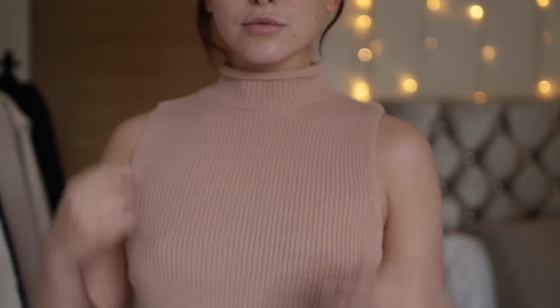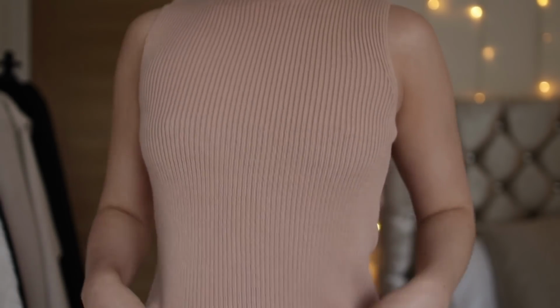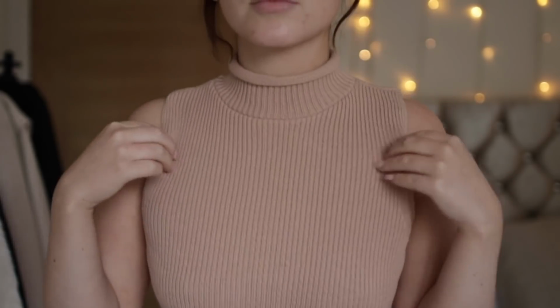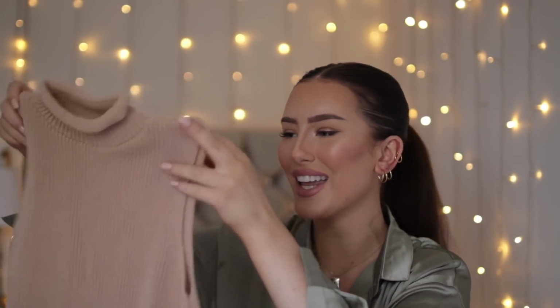The thing that I really liked about this was the roll neck. You guys know I love a good high neck, roll neck, turtleneck, anything like that when it comes to this time of year. And I didn't actually have anything in this style, in the sense that it's a sleeveless vest top, if you know what I'm saying. Really love the colour of this.